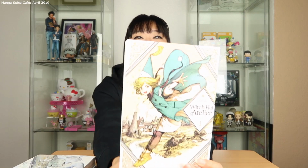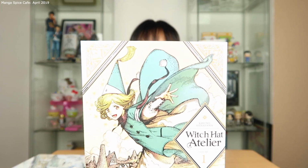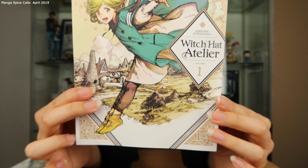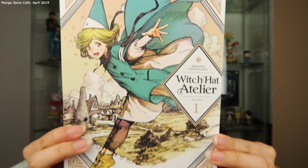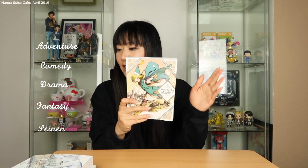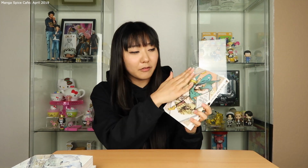I have 3 different books right here. And the first one that was on top of the stack is Witch Hat Adelaide, if I am pronouncing that correctly. Here is the cover. When I looked up the genre tag for this series, it said it was adventure, comedy, drama, fantasy, and seinen. And I definitely get that it is fantasy just from, of course, the witch part. So here's the synopsis on the back.